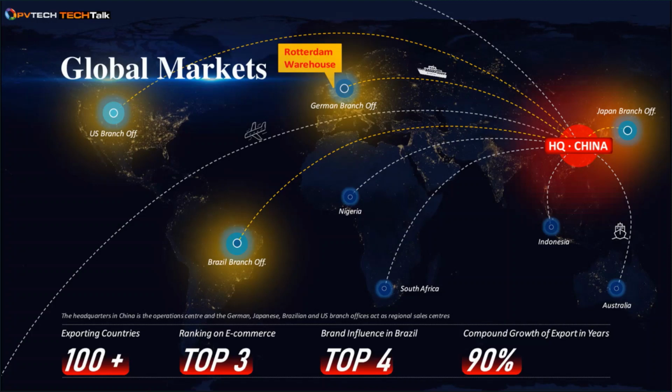We are ranking top 3 on e-commerce and top 4 for brand influence in Brazil. And DAH Solar is a fast-growing company. The compound growth rate of export for the last 5 years is around 90%. And we are also on the way to IPO next year in 2024. As for European markets, we delivered around 500 megawatts last year, and this year our plan is to double it to 1 gigawatt.